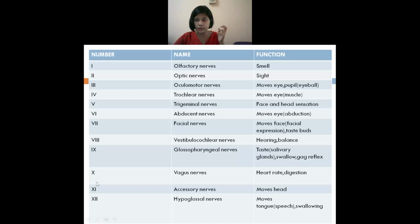Heart rate, digestion. Okay. Number 11, accessory nerve, moves head. Number 12, hypoglossal nerve, moves tongue, with swallowing.